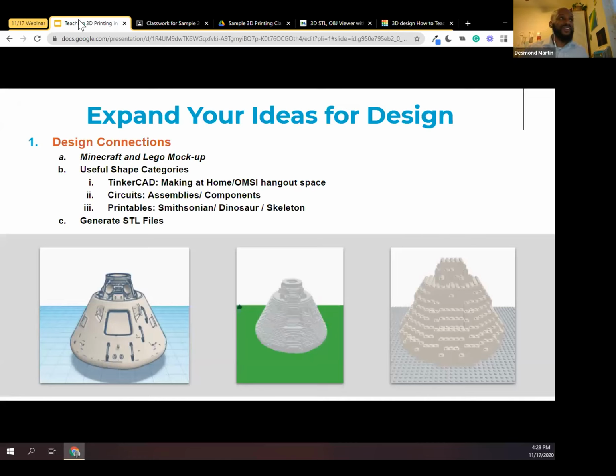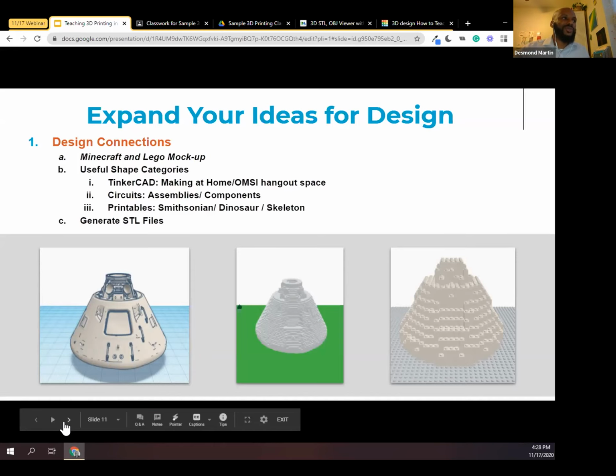Useful shape categories like the Making at Home collection or the Oregon Museum of Science and Industry collection. Other types of objects that we can pull into Tinkercad like circuits and components. Objects that are completely 3D printable right from the Tinkercad library. These things allow us to generate STL files that we can modify and use inside of our Google Classroom.